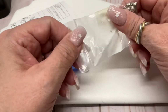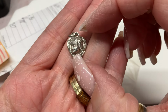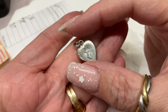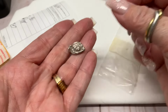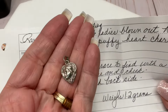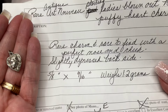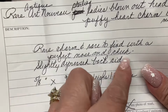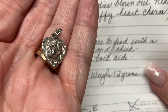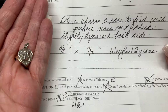Ooh, this is pretty. What is this? Look at that. Oh, she's so pretty, huh? Okay, let's... An E. Oh, wow. Look at even that engraved letter. It's gorgeous. All right, let's see what she says. Rare antique Art Nouveau sterling ladies blown out head puffy heart charm. Very cool. Rare to find with a perfect nose and cheek. I can see how that would happen. Gorgeous. Okay, this one's starting at $49.99.